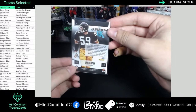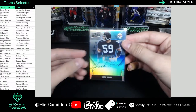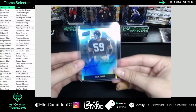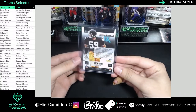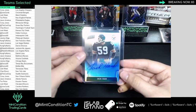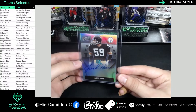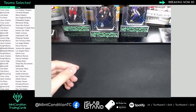Is that Super Bowl 9? So a Jack, I forgot I was on this camera. I looked up and I was like, what in the world? So a Jack Ham refractor Panini Super Bowl auto going to Jeremy. The Jack Ham. Beautiful card. It's not like a set. Panini throws these sometimes in some of the boxes. This is a beautiful on-card, nice auto too, all the way across. Beautiful card for Jeremy.